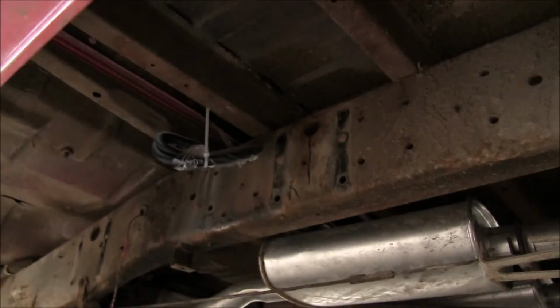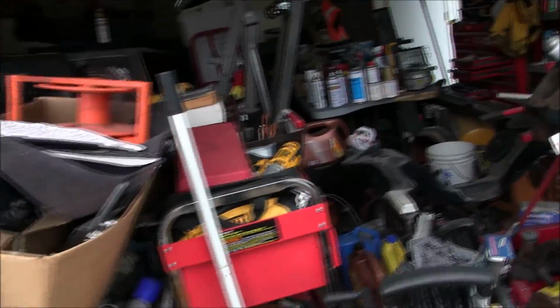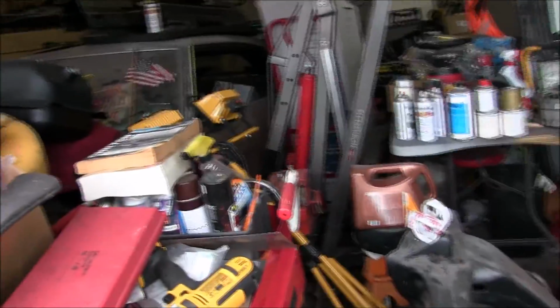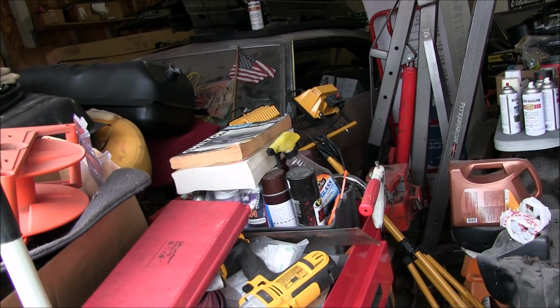This one's out. New one's ready to go in. Just gotta get the time and the dry weather to do it. Oldsmobile, I am working a deal right now for some more parts so we can move forward with this project. I won't say what the parts are.